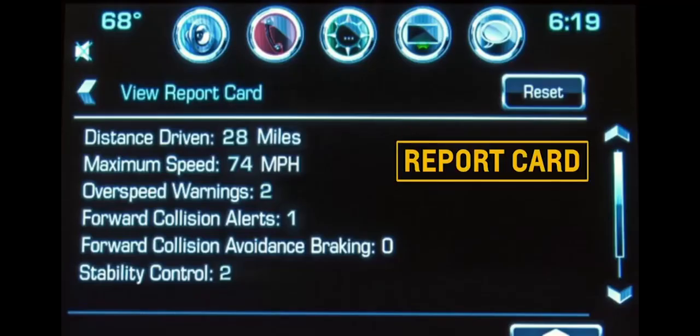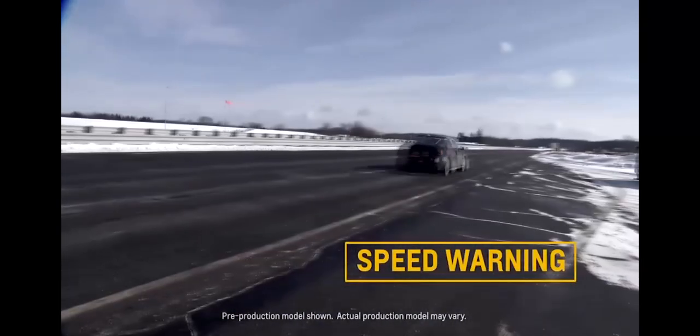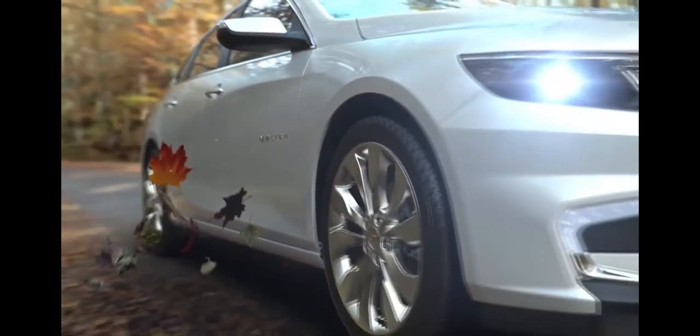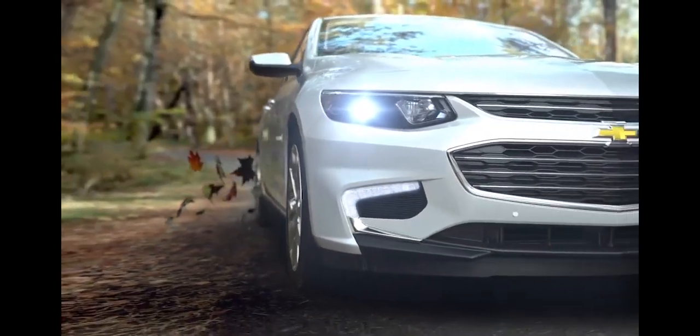It actually saves data so you can later check and see how your kid drove the vehicle. For example, maximum speed reached, distance driven. Parents can also use the system to give teen drivers audible and visual warnings when the vehicle is traveling over preset speeds. Engines consist of a 1.5-liter 4-cylinder or a 2-liter turbocharged 4, but the Malibu's also got hybrid power.